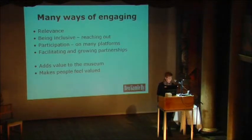From where I stand, being a successful museum is about letting people feel that they are part of something bigger, that their stories matter and that they are important. Museums can be great places for empowering of people. We need therefore to be engaged in people and involve them, making it possible for them to participate in many ways.